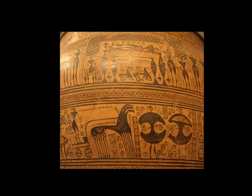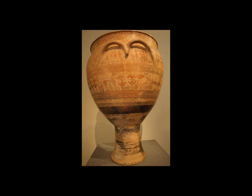Interesting, though, we do have figural activity on the vase. So as I'm told, early geometric vases only had geometric decoration. Right. So moving now into the next century, we start to see a lot more human activity.